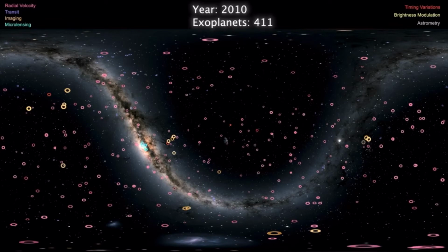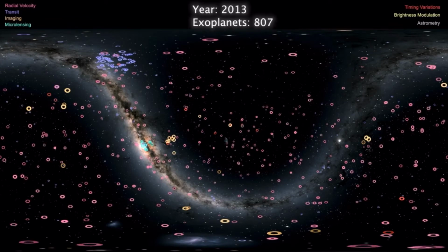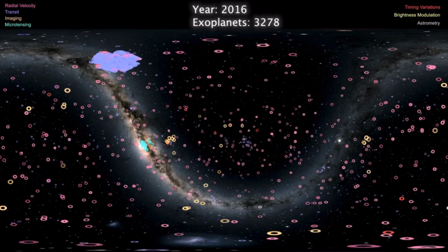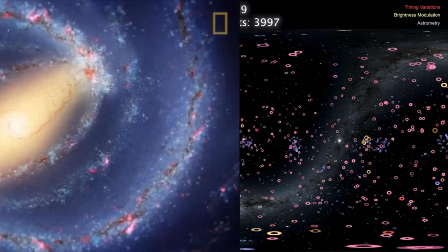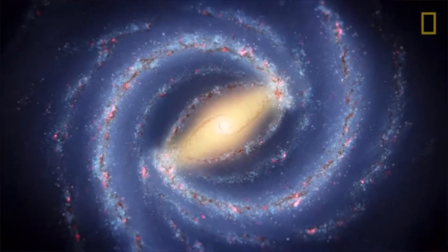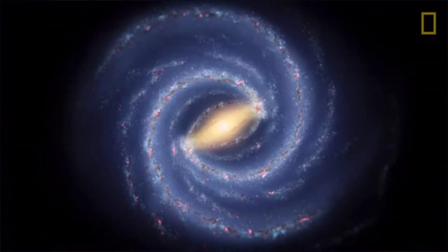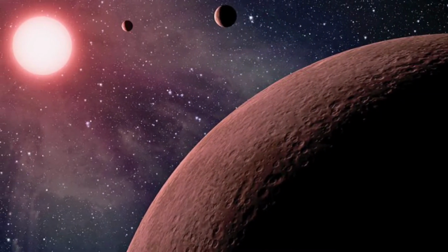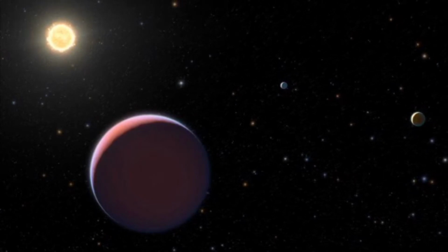Since 1995, many more exoplanets have been discovered. As of March 1st, 2020, there are 4,187 exoplanets and 3,105 systems. One theory about exoplanets states that there is one exoplanet for every star in the Milky Way, meaning that there would be over 1 trillion exoplanets. Exoplanets are hard to see directly with telescopes because they are hidden by a bright glare of the stars they orbit.